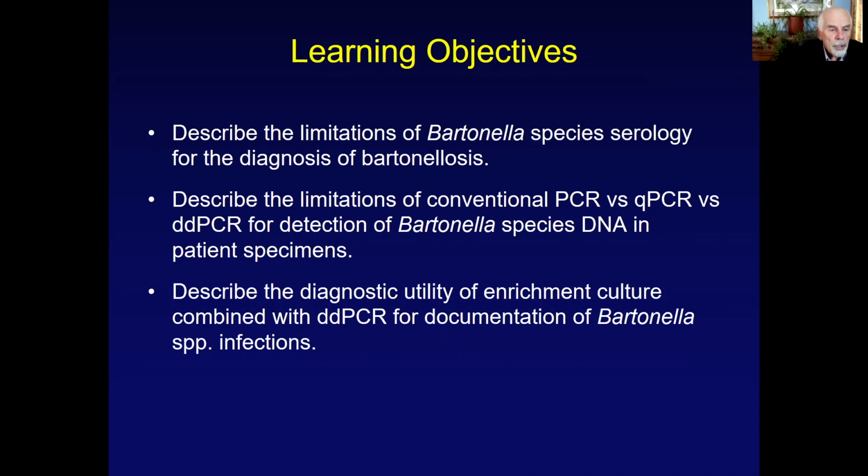So our learning objectives for this module are to focus on limitations of Bartonella species serology for the diagnosis of Bartonelloses, to describe the limitations of conventional PCR versus quantitative PCR versus droplet digital PCR for the detection of Bartonella species DNA in patient specimens, and to describe the diagnostic utility of using an enrichment culture approach in conjunction with droplet digital PCR for the documentation of Bartonella species infections.